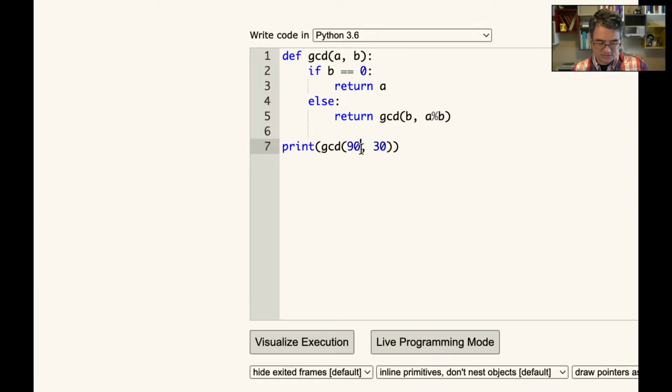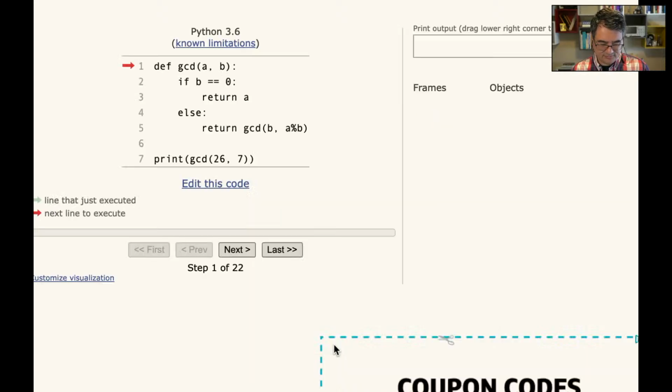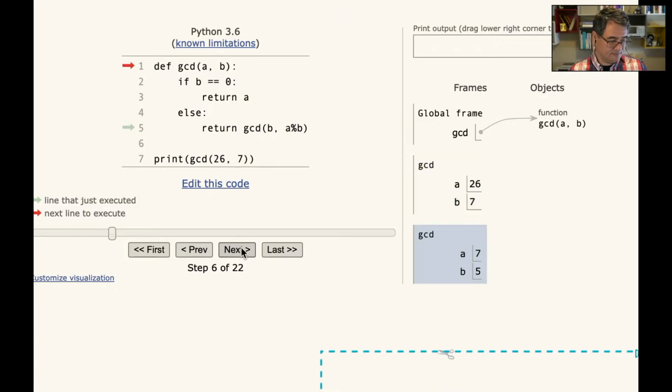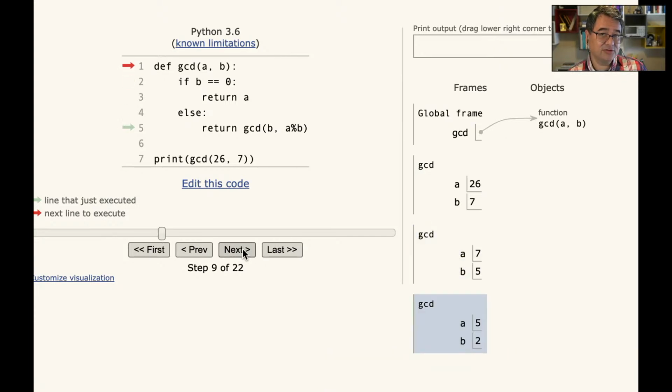Let's try that again, but let's do 26 and 7. Okay, so we start out with GCD with 26 and 7. B is not 0, so it's going to jump ahead to step 5. Okay, so now A is 7 and B is 5. Now in this case, B is not 0, so it's going to jump ahead to step 5 again, and we'll get a third call to GCD. So you can see the numbers for A and B are getting smaller and smaller and smaller.